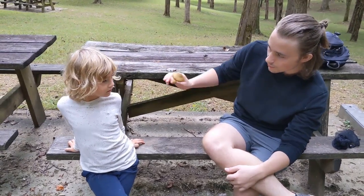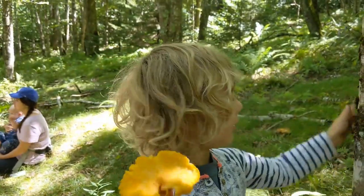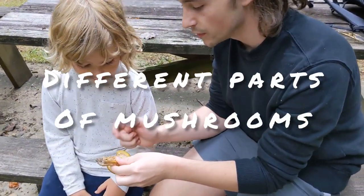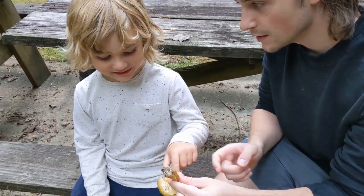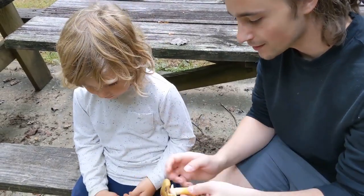There's another little yellow mushroom. It's called a chanterelle. This is a chanterelle. Nice. Why don't you tell the camera what these are? Point to them and say. Those are the gills. And what's this part? That is the stem. And what is this? The cap. Okay, nice, really good.